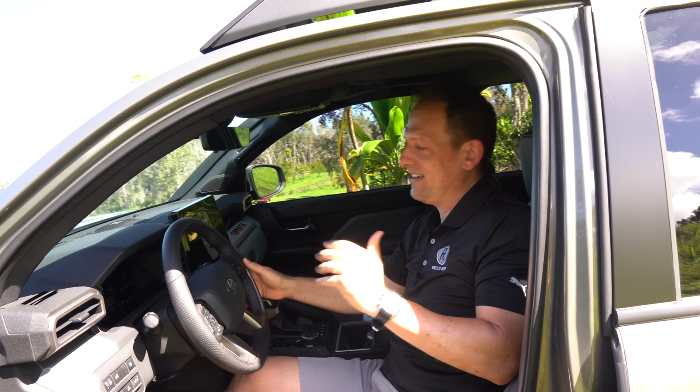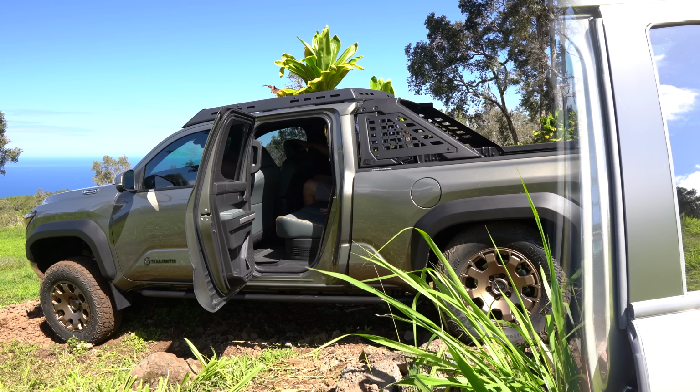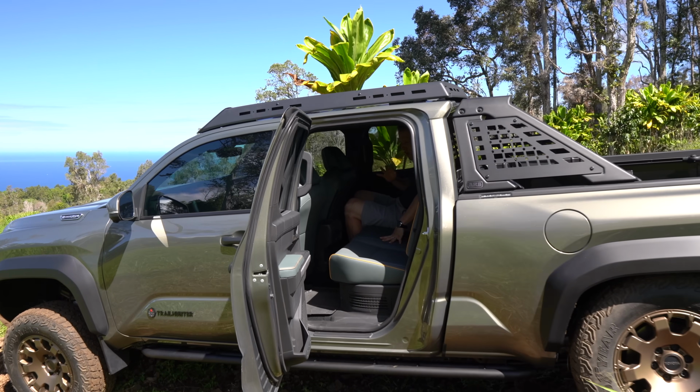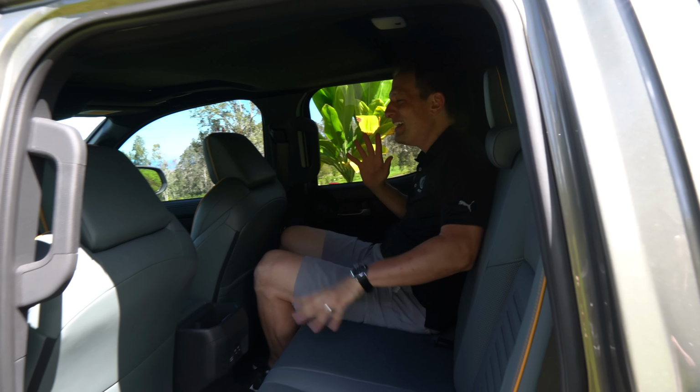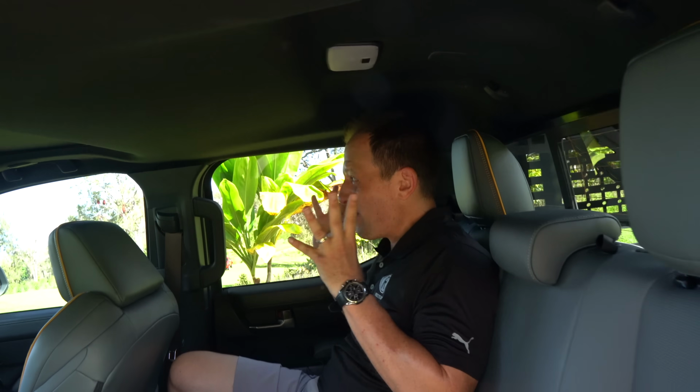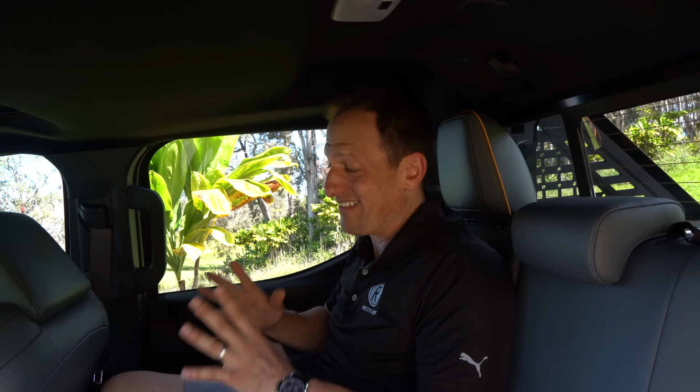But why don't we go ahead? Lots of room up here. I'm feeling good. Let's get in the back seat and see what your passengers are going to experience in this trail. Guys, back seat time. And you know what? Very comfortable back here. I love the way it's got the same material. Compared to some of the competition, though, it feels a little tighter than the Ranger, than the Canyon, than the Colorado, but not as tight as the previous generation Tacoma.